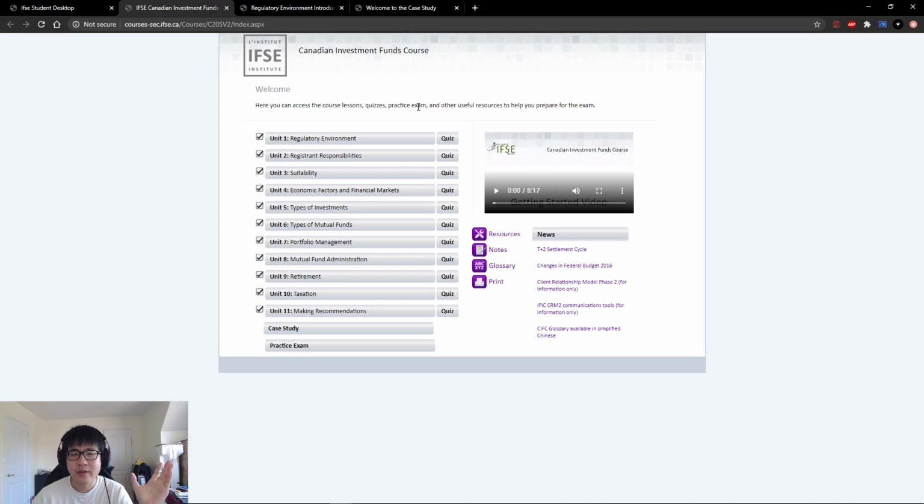I don't have the paperback version with me anymore. One of my colleagues needed it, so I gave it to her. But the paperback version covers every single topic that you see here on the screen, same as the electronic version. If you buy the whole package, it's around 400 something, and you'll have 11 units, which is 11 chapters, and you can work through every single chapter by yourself.